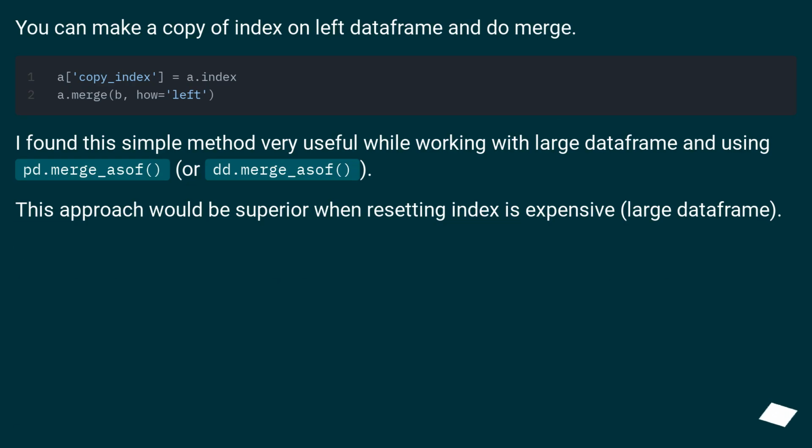You can make a copy of index on left data frame and do merge. I found this simple method very useful while working with large data frame and using pd.merge_asof or dd.merge_asof. This approach would be superior when resetting index is expensive, large data frame.